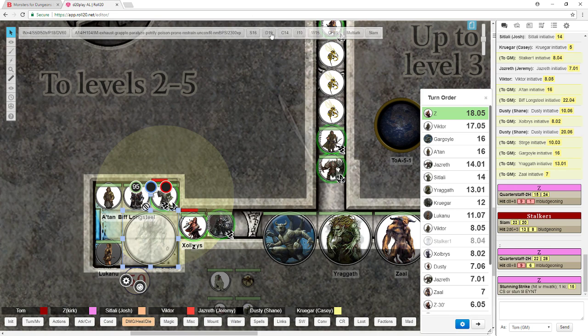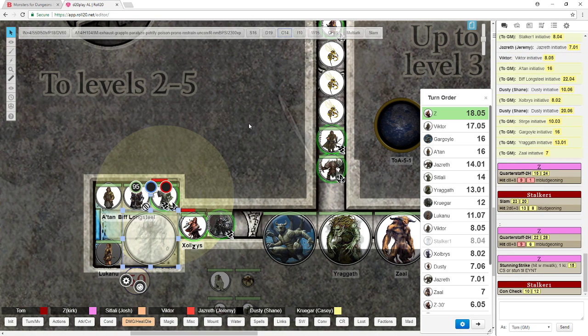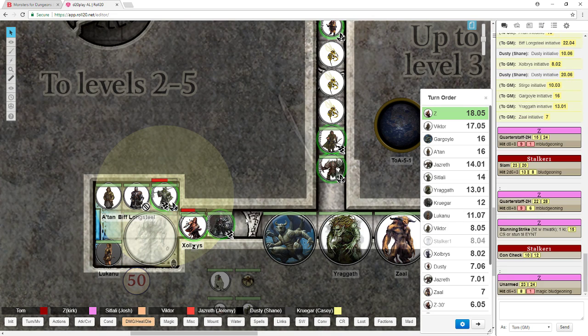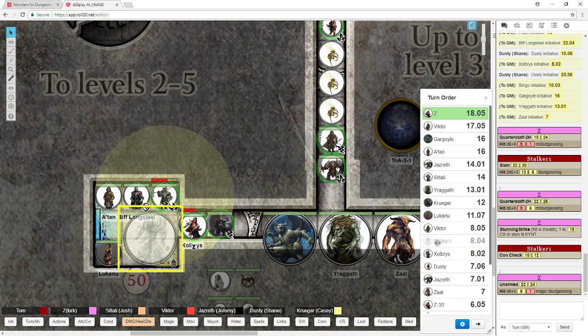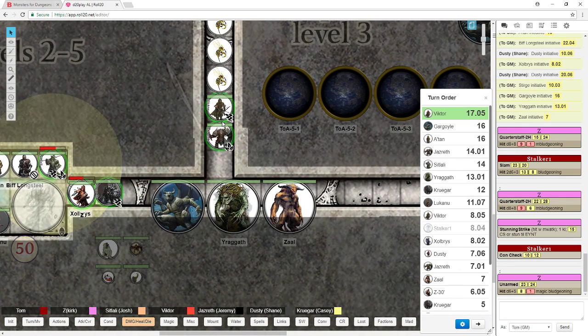Yep. Con. It is stunned. Unarmed on it. 23 hit for 8. Oh, and I tell guys there's a 10 by 10 invisible floor right here, and he's stunned. Victor: Are we sure it's a bad guy? Well, I guess it is now. It attacked me.